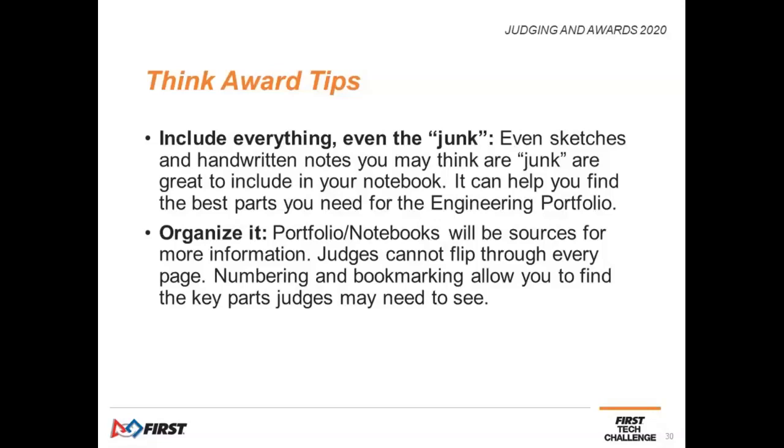But just to note, this should be in your engineering notebook, not your portfolio. You want your portfolio to be more summary and some of the top content from your engineering notebook. Now, the handwritten notes and the sketches, that's all great for your notebook for if the judges want to learn more about something. They can see your thought process in getting to that point in your notebook rather than in your portfolio. Now, a focus for both the portfolio and the notebook is organizing it.